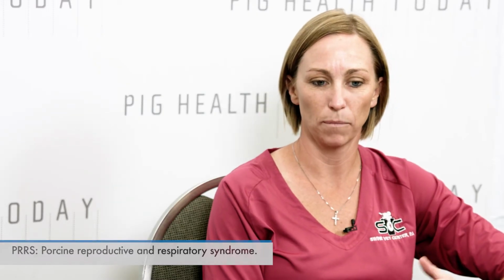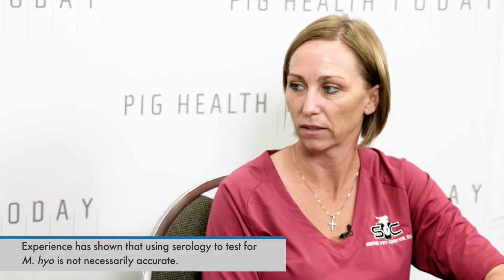Sure. So most commonly, we'll have sow farms that enter in gilts either as 50-pound pigs, feeder pigs, or as select animals, so around 200, 280 pounds. It's really important that those animals coming in are negative. Historically, we've done a lot of serology to test whether gilts are negative for mycoplasma. What we found over time, as the testing has gotten better, is that that's really 6 weeks behind the infection. So if I bring animals into my herd and do serology, there's a good chance that I'm going to miss a really acute or recent infection.